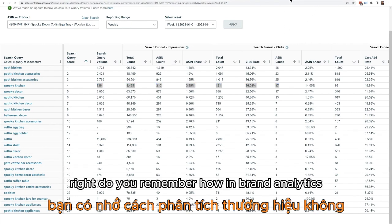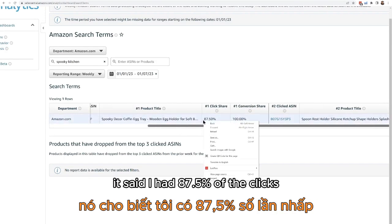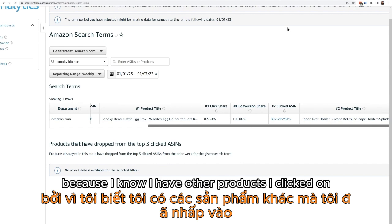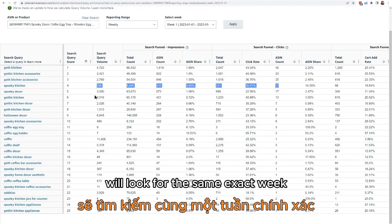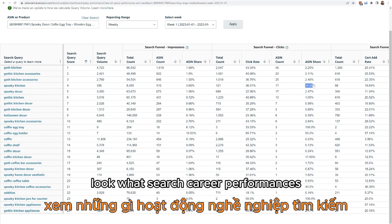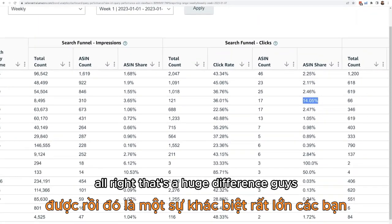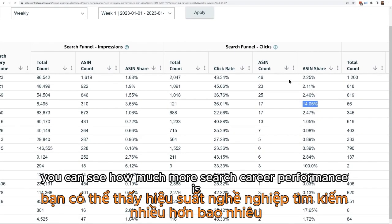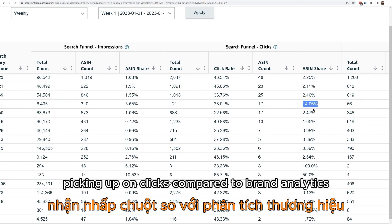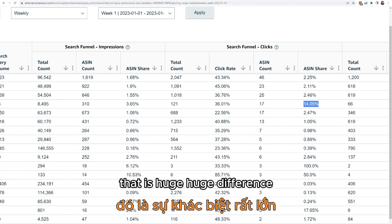All right. Do you remember how in Brand Analytics, it said I had 87.5% of the clicks? And I'm like, that can't be right, because I know I have other products I clicked on. Well, look, for the same exact week, the same exact days, look what Search Query Performance says. It says I had 14% of the clicks. That's a huge difference, guys. You can see how much more Search Query Performance is picking up on clicks compared to Brand Analytics. 14% compared to 87%, that is not even comparable. That is a huge, huge difference.